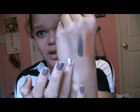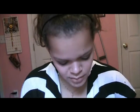Yeah, that's that one there. So they go together really well. They're both really cool toned, and they look really pretty together. So I was really happy with my purchases, and I definitely plan on buying lots more Inglot eyeshadows in the future. If I can ever save up enough money, I will definitely purchase the huge palette, whatever it is, and just fill it up with a million gorgeous eyeshadows.